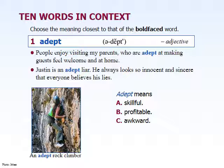People enjoy visiting my parents, who are adept at making guests feel welcome and at home. Justin is an adept liar. He always looks so innocent and sincere that everyone believes his lies. That's not true, at least not about me. And then on our picture we have an adept rock climber.